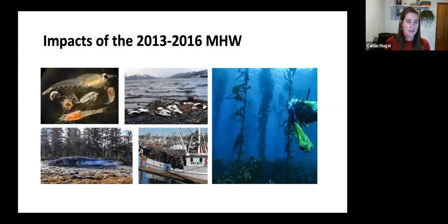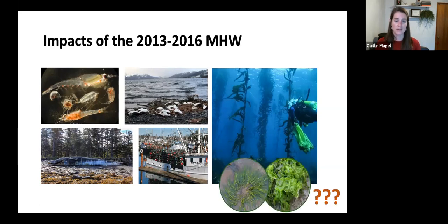The documented impacts that have been shown thus far from the recent marine heatwave were geographical shifts in species ranging from tiny copepods to large sharks, mass strandings of marine mammals and seabirds, and closures of economically important fisheries like the Dungeness crab fishery. In addition, offshore foundational macrophytes, including giant kelp and bull kelp, were also strongly affected. But what about estuaries and estuarine macrophytes, including seagrass and macroalgae?